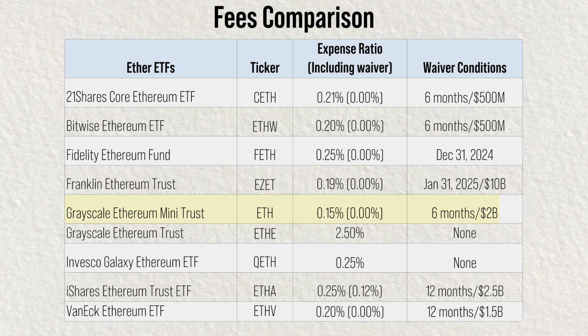The Grayscale Ethereum Mini Trust has the lowest expense ratio of 0.15%. We see that Grayscale offers 2 funds, with Mini being one of them. Actually, their main Ether fund used to hold Ether futures before July 23rd. After that, Grayscale converted its Ether futures fund to hold Ether directly. They still continue charging the highest expense ratio of 2.5% though.